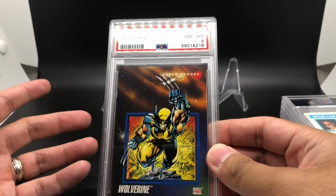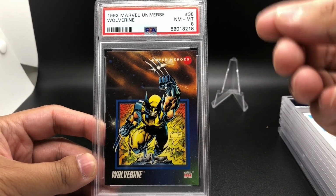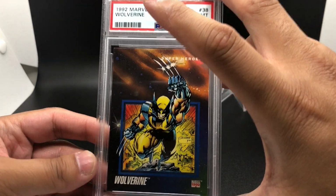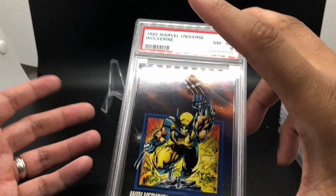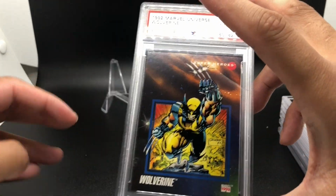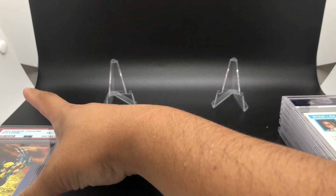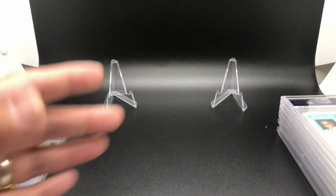This just goes to show that even if you pack pull a card, it's not guaranteed to get a PSA 10. So for most of you guys out there that are thinking, if you rip open packs and you submit your cards straight out of the pack, it's not a guarantee to get a PSA 10. But it's still a pretty cool card to own. One that'll probably just stay because it's really not much in terms of resale value.